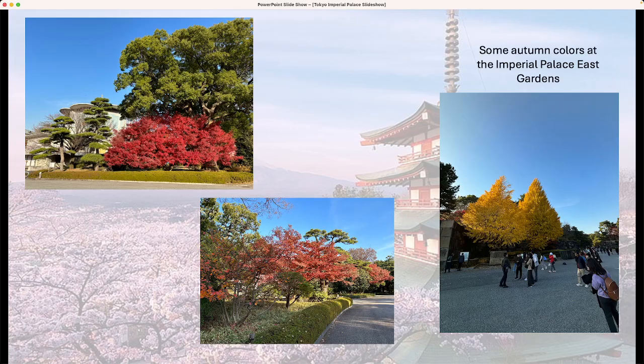You can tap into history and see cherry blossoms at the same time and get away from the hustle and bustle. What more can you ask for? This is a great site. So if you've got more than a few days in Tokyo, definitely check out the Tokyo Imperial Palace grounds. They are definitely worth going to.